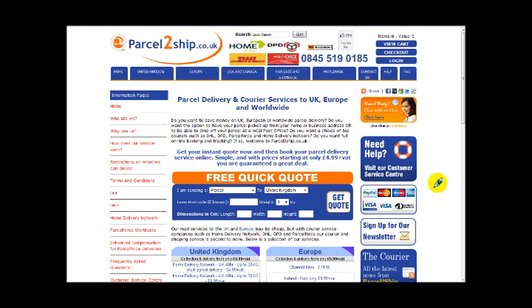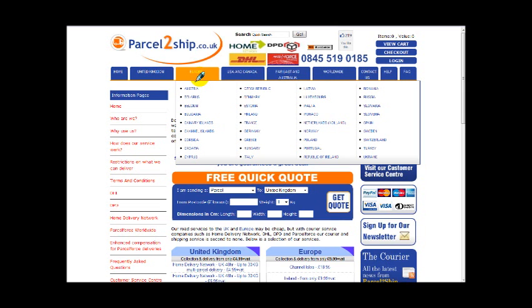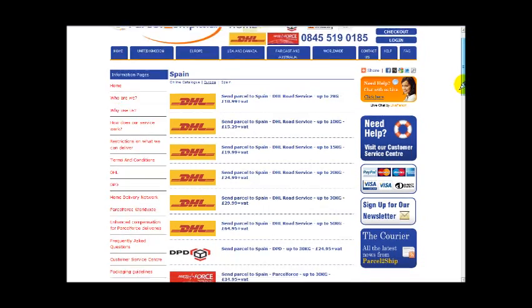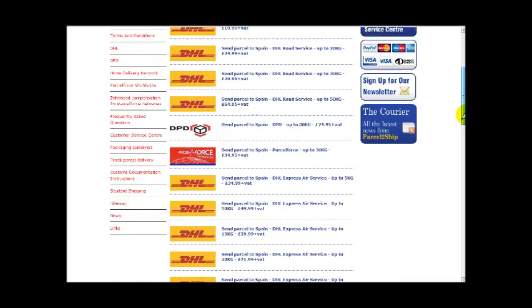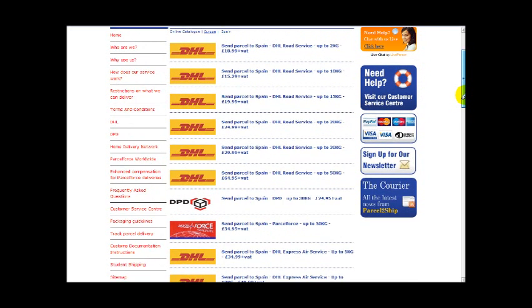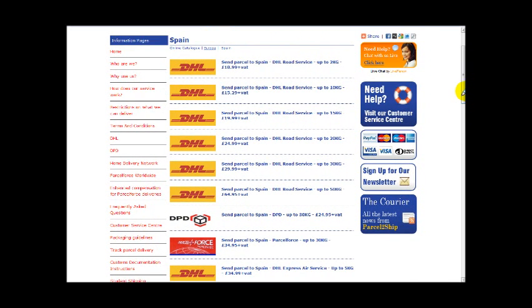Now there are two ways to place the booking on the parcelship.co.uk website. The first is to use the drop down bar at the top of the screen and find the country that you wish to send your parcel to. Spain, using for our example, and you'll then be presented with a list of options, quite a long list in this particular case, because each delivery permutation from our various couriers is provided for you to choose from.